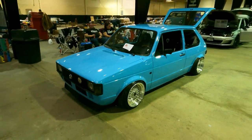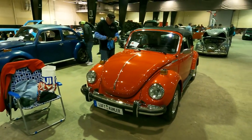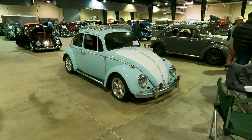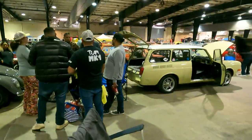Again, I'm walking backwards to avoid some people. Nice car there, I like that. Big crowd of people, so I'm going to have a hard time getting around them. And this is another reason why I don't record in the back very much.